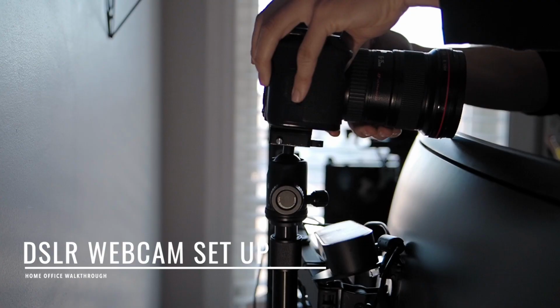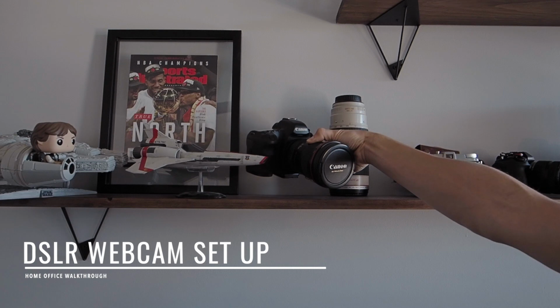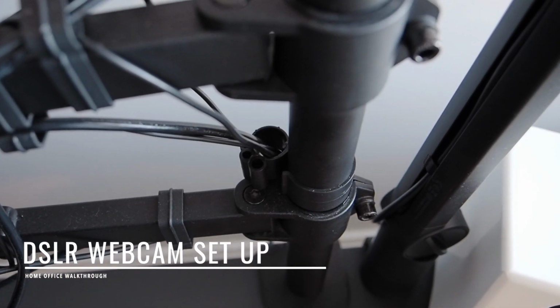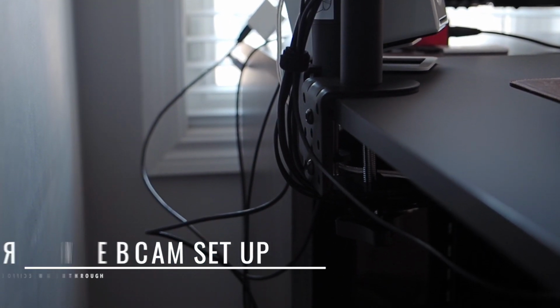When you're done, take off the camera, unplug everything, drop the monopod, and put the camera back on the shelf. What's also important is cable management, and with a combination of the monitor arm cable clips and Velcro ties, you can clean it up nicely, or at least hide it all behind the monitor.